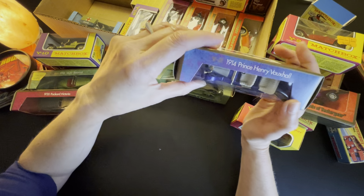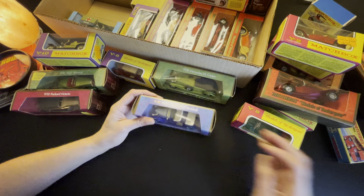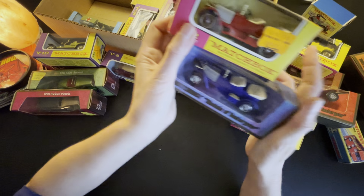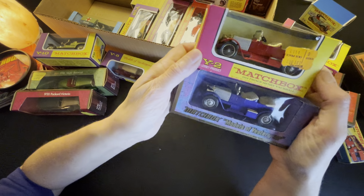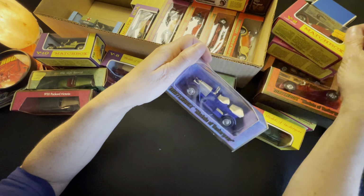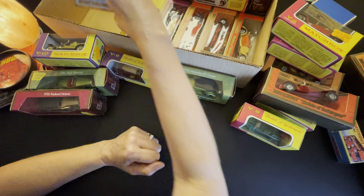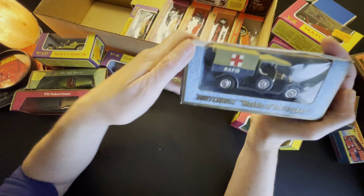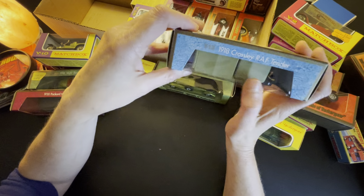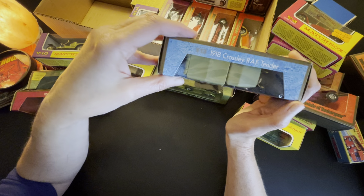Matchbox, 1914 Prince Henry. We just had one of those, yeah. So this is the same car, different colors and years of manufacture, I guess. All right. Ooh, look at that. Royal Air Force. I know something. 1918 Crossley RAF tender.